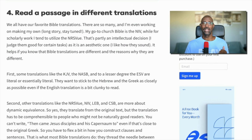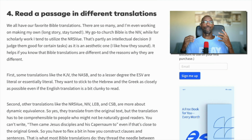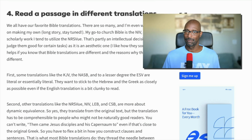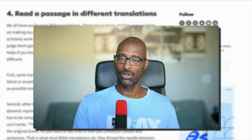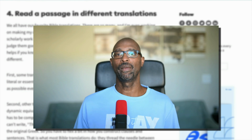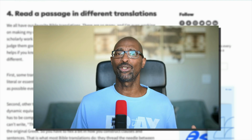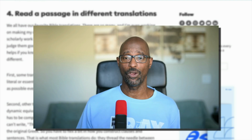Number four, read a passage in different translations. I love doing this. I have about 3 or 4 go-to translations that I kind of read through. It is a great way of learning to see how different translators translate the text, because the Hebrew and the Greek languages are so dynamic. Oftentimes, it's very difficult to translate a word in English, or there may be multiple definitions, and sometimes certain translators choose certain words to use. So it's just a good learning tool. It broadens your perspective on the scriptures.